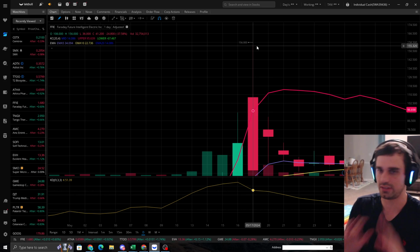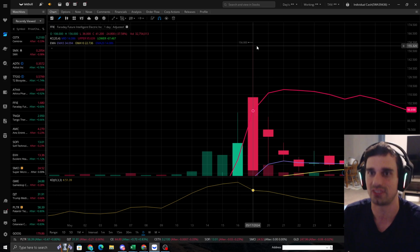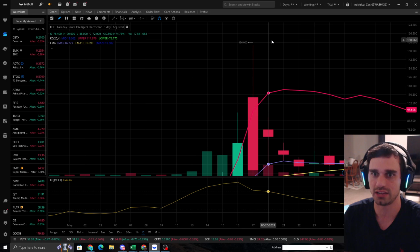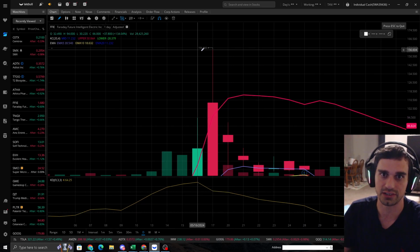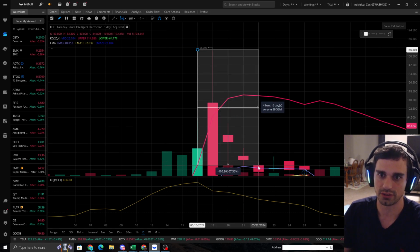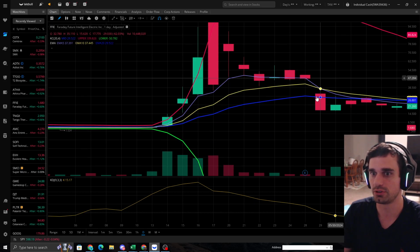No stock in the history of the best squeezes and the best news ever sustains that level, and you can see why shorts come in here. Me personally, I short that stuff because I know it's going to go down, and that was a 67% move down from here. Very beautiful short.